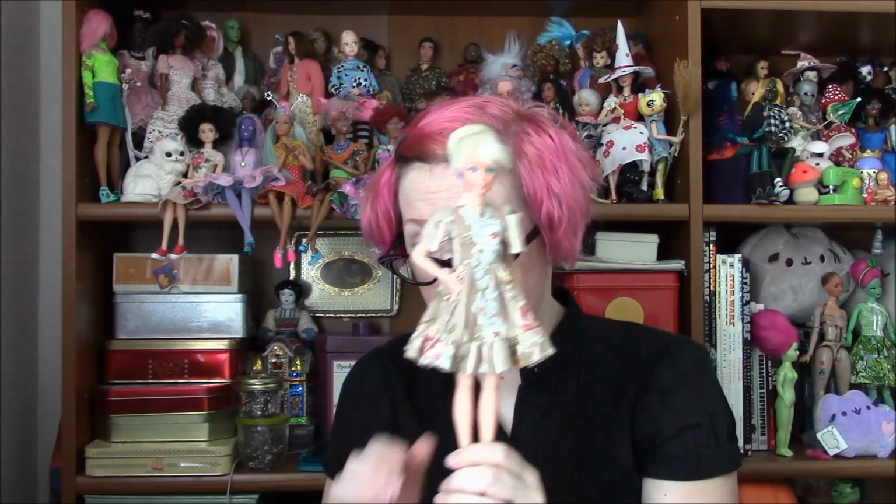So I'm generally not a fan of 90s Barbies, but I really do like this combination of this head on this petite body, so she'll probably stick around for a while.